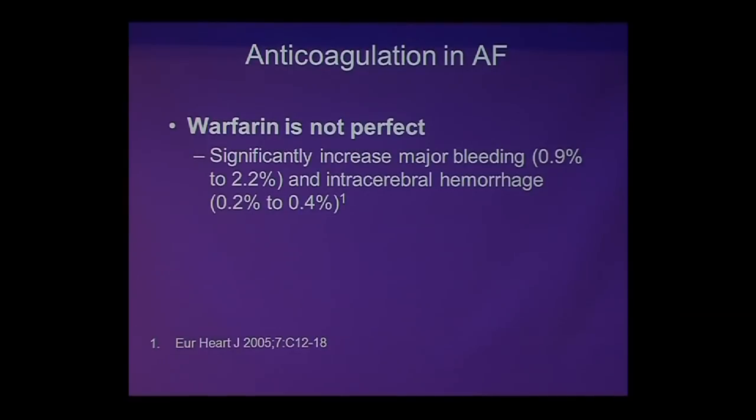Warfarin or Coumadin is clearly not perfect. It has a lot of problems. The main problem is, because you're thinning the blood, there's a risk of bleeding from about 1% to 2%. That in and of itself, usually we can take care of. The thing that really scares us and makes us wary of who we're going to give Coumadin or warfarin to is intracerebral hemorrhage, meaning bleeding in the brain, which is another form of stroke. So we don't want to just trade one stroke for another. And this has been shown to occur in about 0.2 to 0.4%.